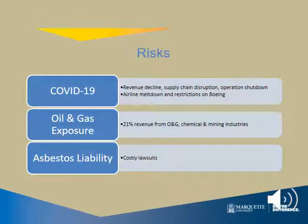Now I would like to go over my risks. COVID-19. The coronavirus pandemic is a major risk that can impact ITT's revenue stream. In addition, supply chain disruption, operation shutdowns, and a substantial decrease in consumer demand can impact near-term revenue growth. A potential economic downturn can hinder the growing demand from the commercial aerospace industry.